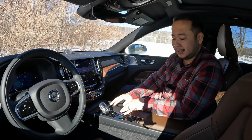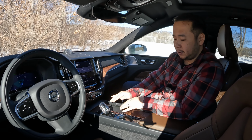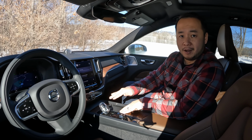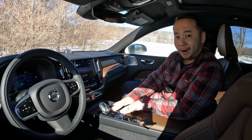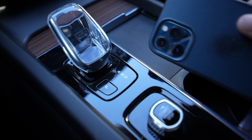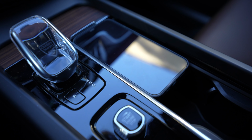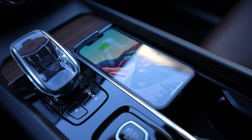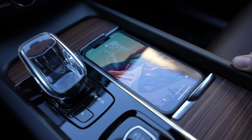But in this case, there's a couple of things I like about this. First, the surface is rubbery, so it provides a good amount of friction for your phone so it can stay put, and also it works really well even when you have a case. And I also like this sliding door design which hides your cup holders, but this can also function as a method to secure your phone on this charging pad.